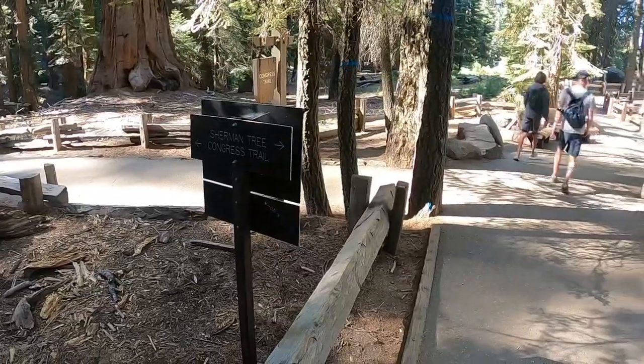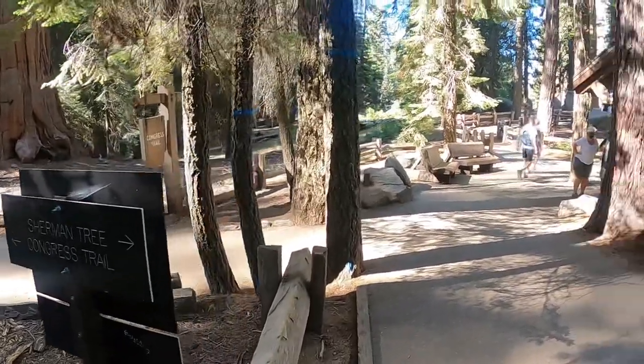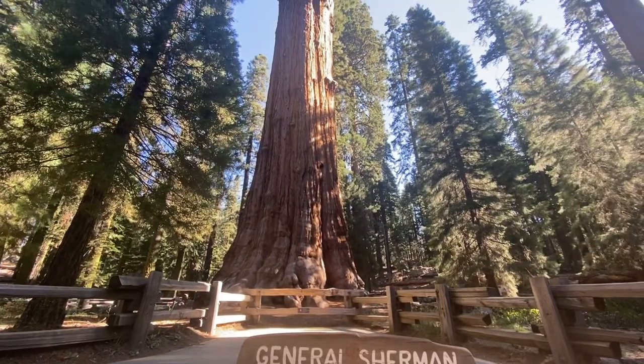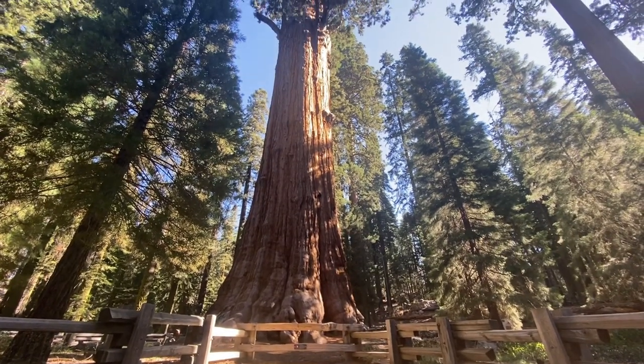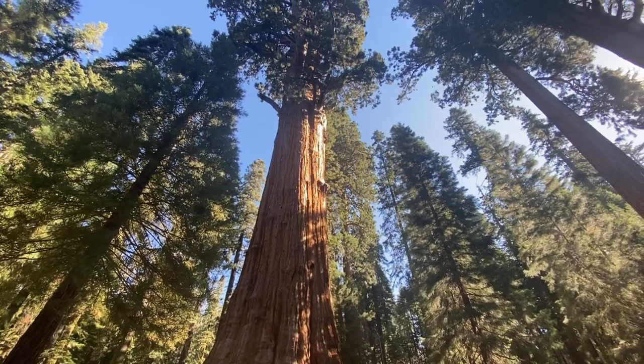At this junction here, you can choose to go straight to the Sherman Tree, or you can make your left and do the Congress Trail, which is a 3-mile round trip. The General Sherman Tree isn't the tallest tree, but it does contain the most volume of wood, which makes it the largest tree in the world.